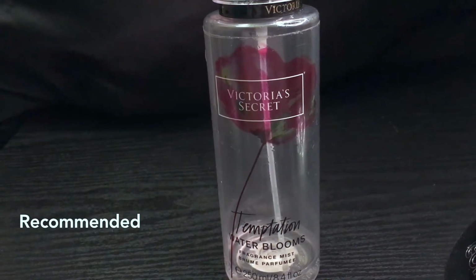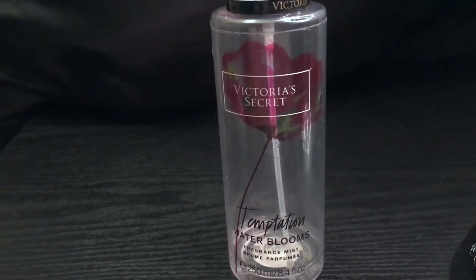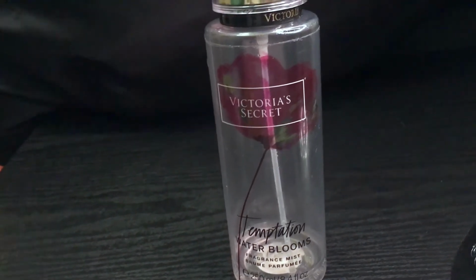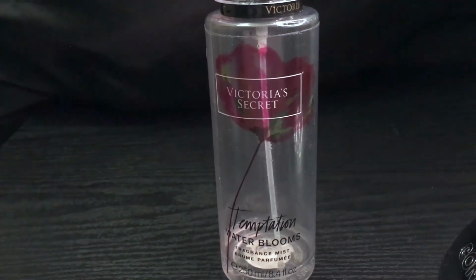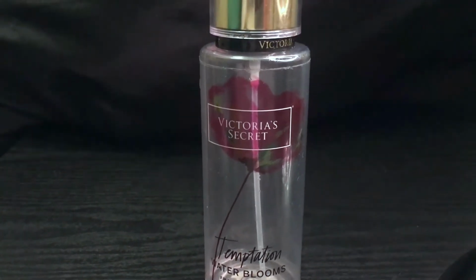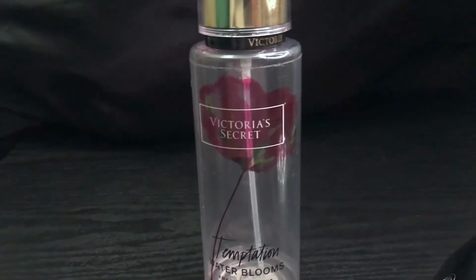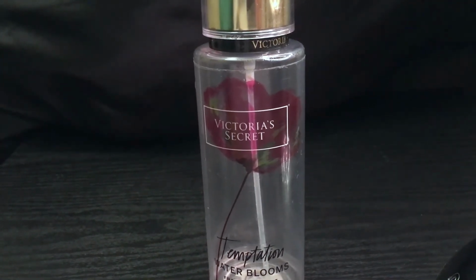Something cool about this perfume is that even though it looks so simple, guys, it honestly smells so good. It's not so strong, and if any of you guys have ever purchased Victoria's Secret perfumes before, you'll know that a lot of them usually you pay your money's worth. So it's gonna be honestly as strong as you would like it, because you are paying your money's worth.